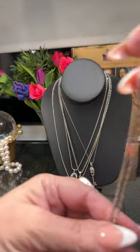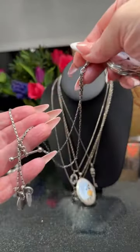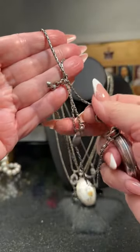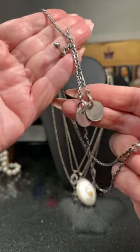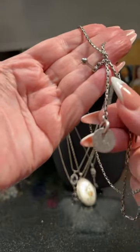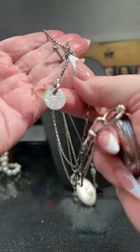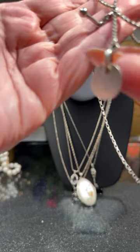Now, this, I'm sure you've all seen like the double watch chain necklace. Well, this one is with the watch. I love the two dangles and I love the two coins. Now, one is a British coin from when they occupied India. It's a two annas. If you're not new to the channel, you've seen two annas before. This one is 1875. And the other coin is from Italy.